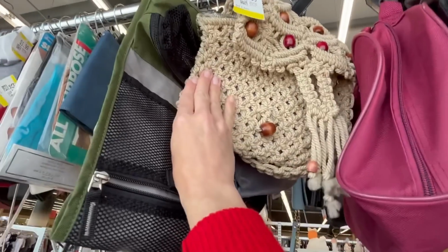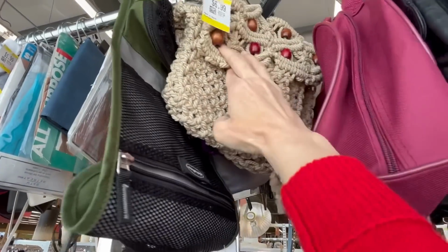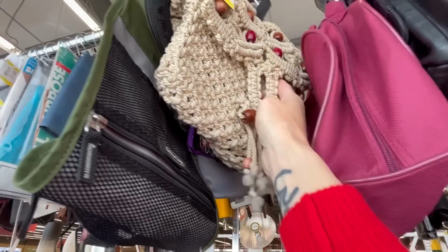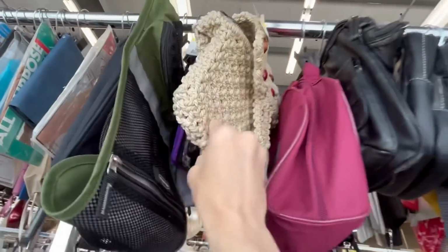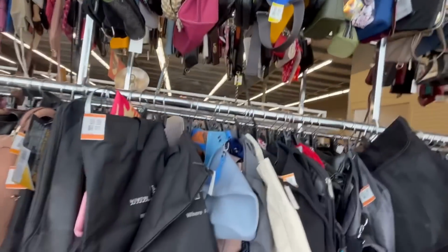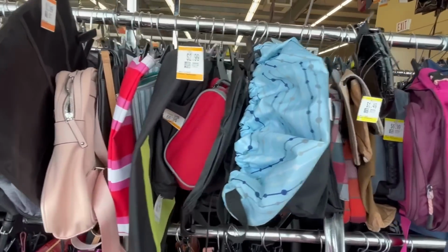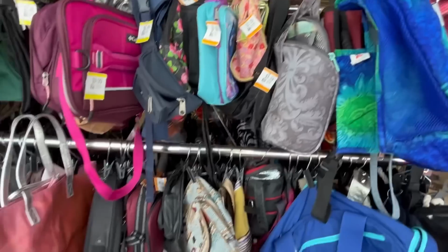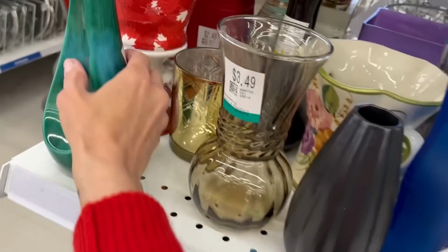It's a cute little macrame purse. Definitely vintage, $7 though. There's a stain there, something on it. It's pretty small. I might consider that if it was like $3.99, but not for $7. All right, let's go to the hard goods.